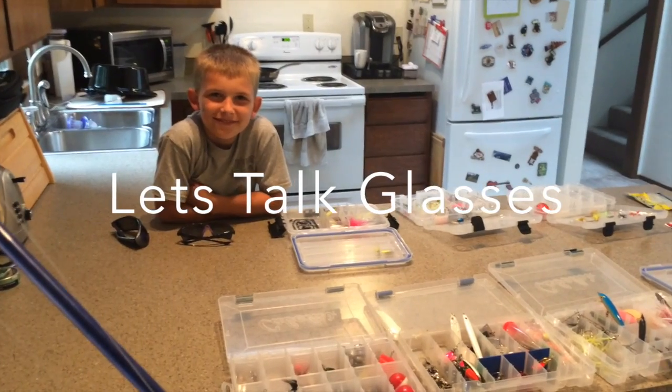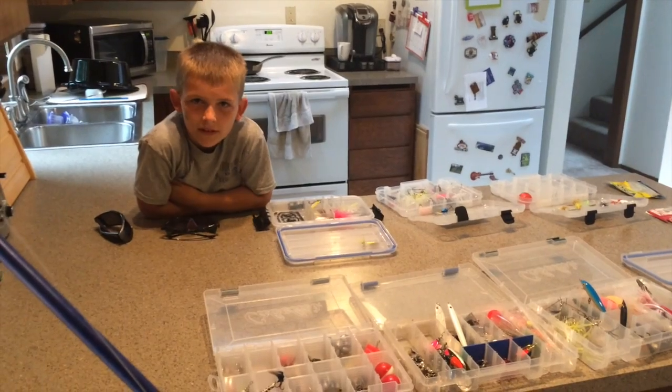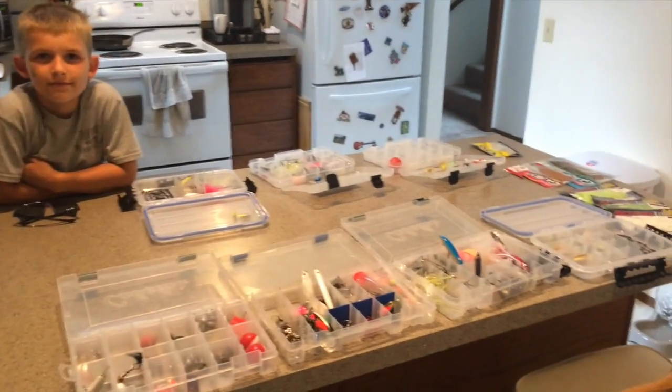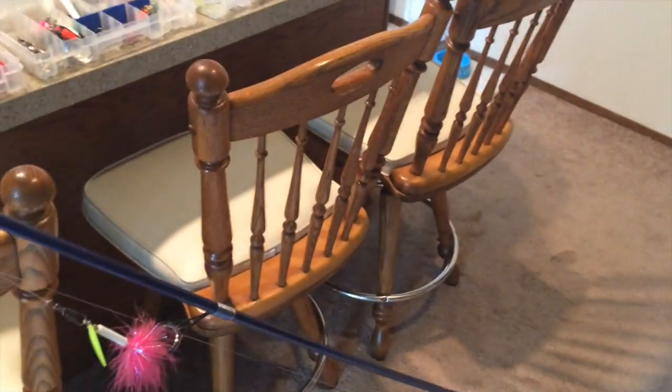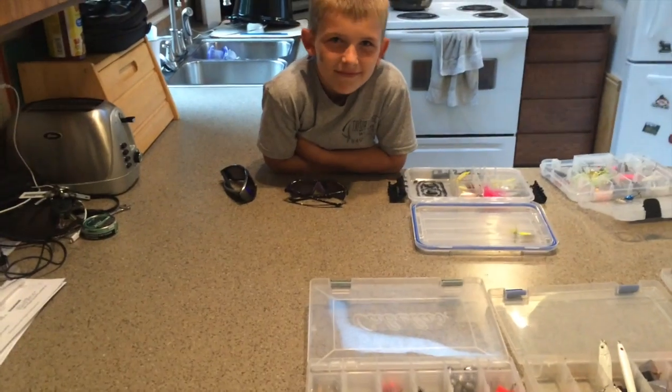So here we are again. We couldn't get out and go do any fishing today, but we thought we wanted to do something. So we wanted to talk a little bit about some of the baits and jigs, some of the poles that we use. My pole and Cody's pole. So I want to start with some sunglasses first.